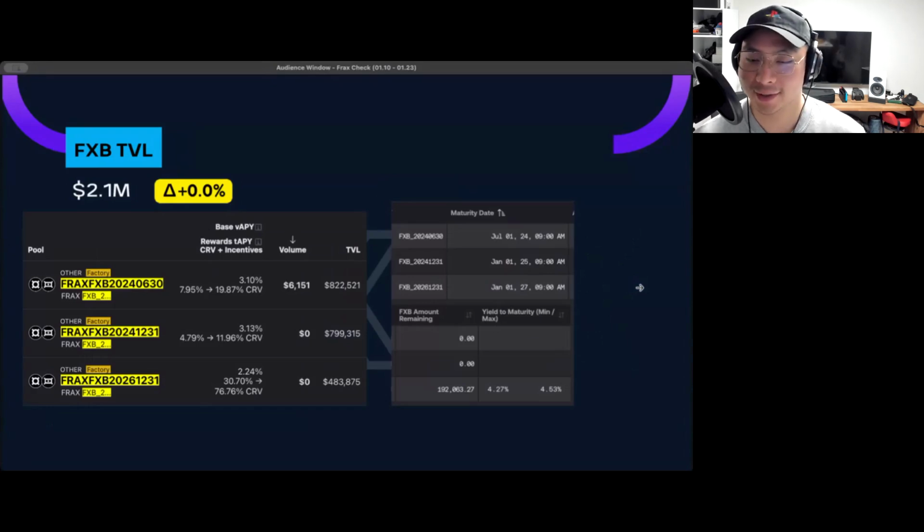And here is the slide that I am very excited to share. This is the FXB, the FraxBond slide. We are currently at 2.1 million in TVL on Curve. But let me take a step back first. How did the bond even get on Curve? Well, you can go to the apps.frax.finance website and go to the FXB tab, which is on the left-hand side of the website. You can navigate there, and you will see the three bonds being currently offered for purchase.